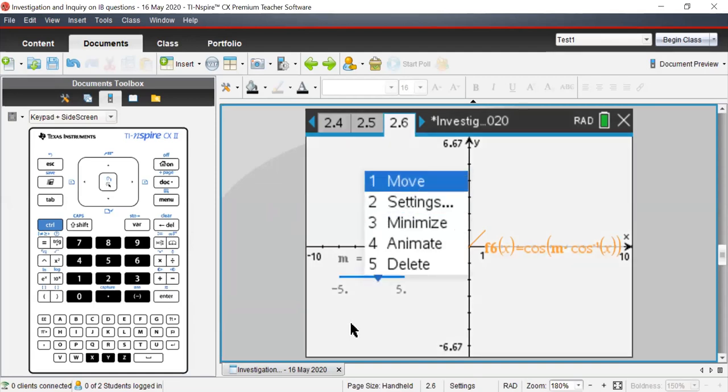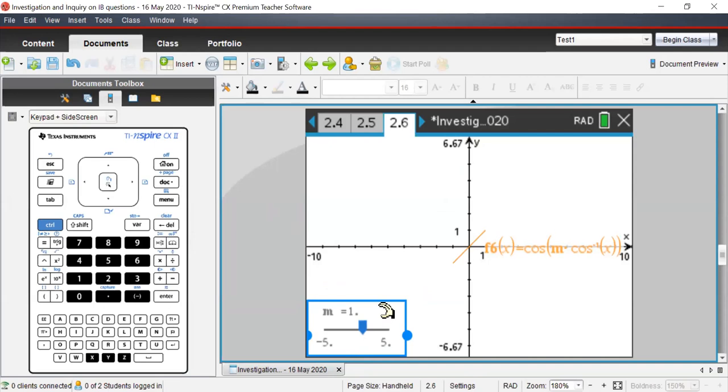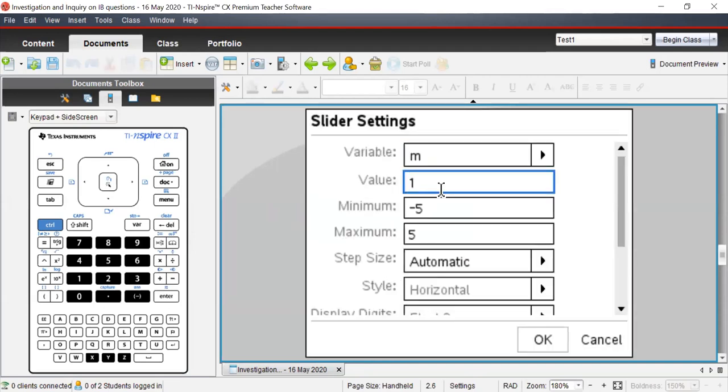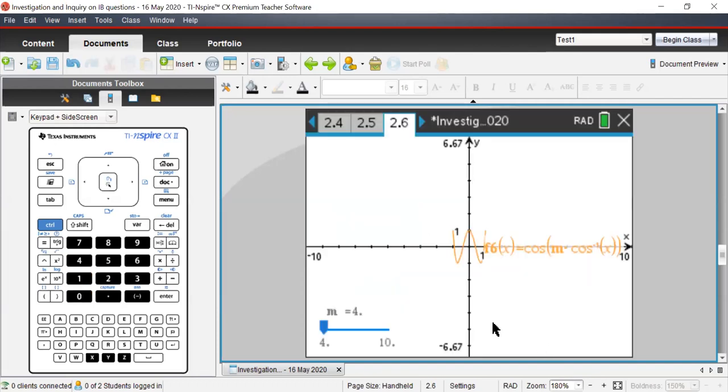same thing, just to bring up the slider settings, change them the way you want. It starts from n more than 2, right? So the lowest will be 4. Minimum value will be 4. Maximum value is up to you. I will use, let's say, 10. Step size 2. Enter.